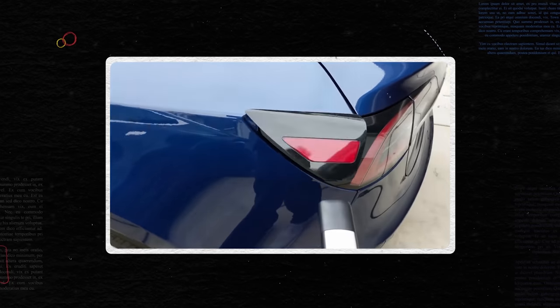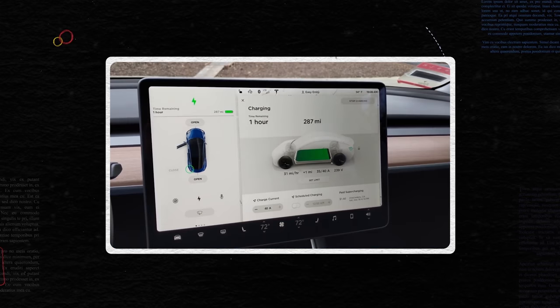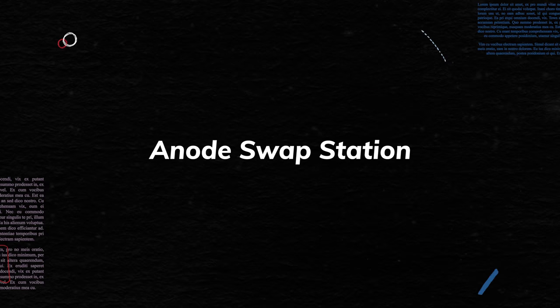You'll have to get the water filled and sludge removed every 300 kilometers. And a few times every year, you'll need to go down to the nearest facility and get your anode replaced. As for the Tesla, you can charge at home, at any of the superchargers, or at the office parking. The aluminium air system is not as flexible. You can get the anode replaced only at the anode swap stations.